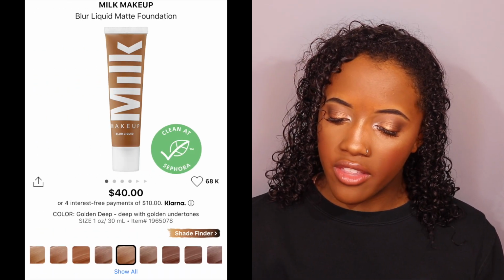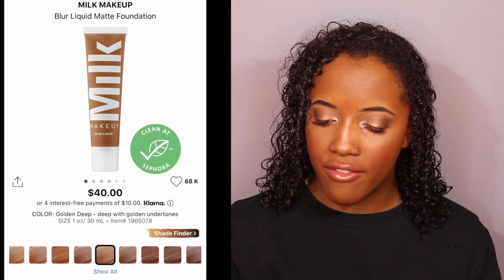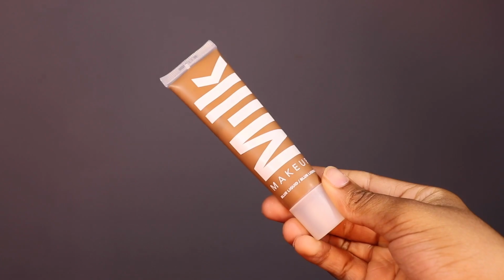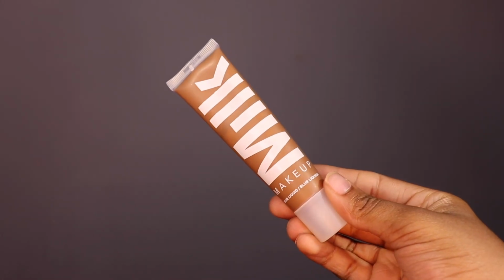I wanted to try this Milk Makeup Blur Liquid Matte Foundation, and I got the color Golden Deep. I really just like the packaging, which I used to never be one of those people, but I definitely am now. And how I match myself with all the foundations is Sephora's shade finder is actually pretty decent compared to some other websites. What I did was I used my Fenty Beauty Match, my Huda Beauty Match, and then my Estee Lauder Match, and I put both of those in to see if it would give me the same color for each one, and pretty much every single time it did.